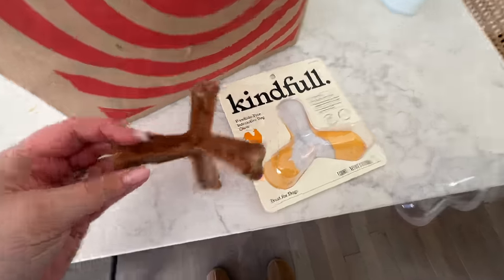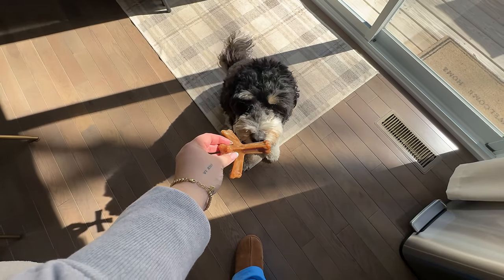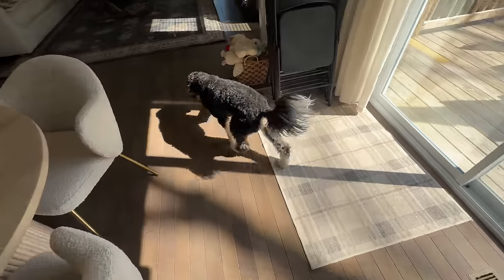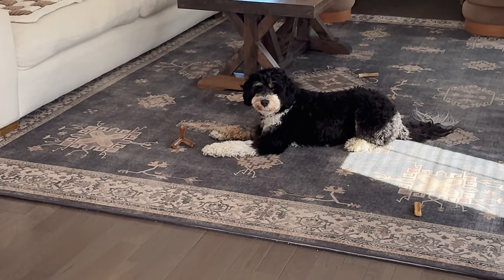Bruno, you want to try your new interactive dog chew? Can you sit? Good boy. What do we think? Let's see if he likes it. All right, I won't watch you.